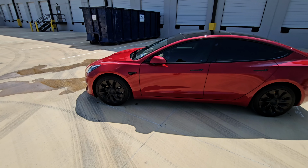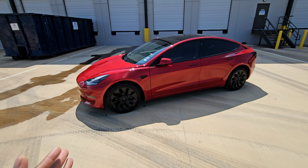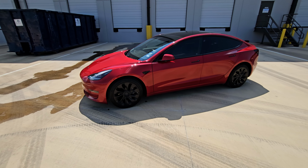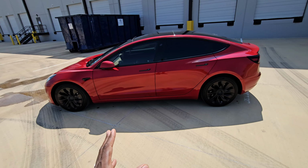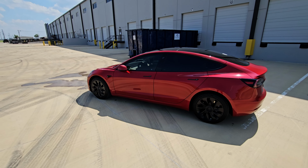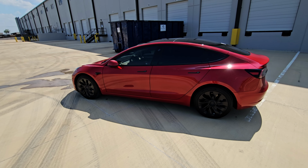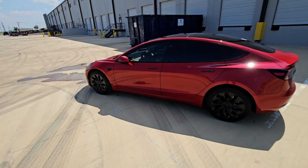I upgraded the house to level 2, and this car has what's called an LFP battery, which means I can charge it to 100% really anytime I want to, but Tesla recommends you do it once a week. So this car actually gets charged to 100% every week because this is a daily commuter. She drives this to work regularly, and I drive it on the weekends predominantly.